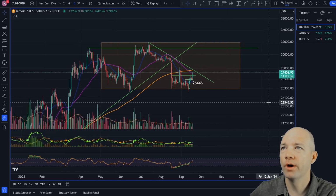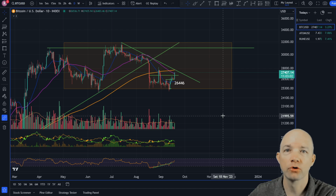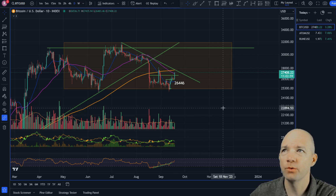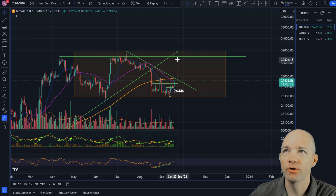But right now, Bitcoin supported at the lows, even though it's not a lot of support. And now we're trending higher. So probably higher for the rest of the week, hopefully the next couple of weeks, and we'll see how aggressive we get.